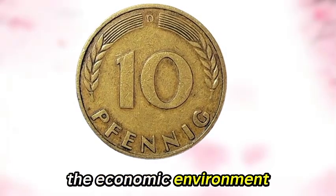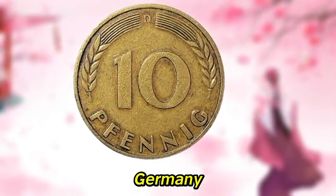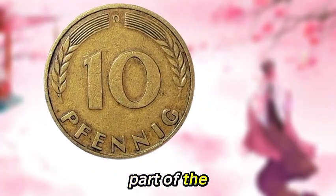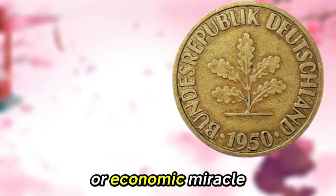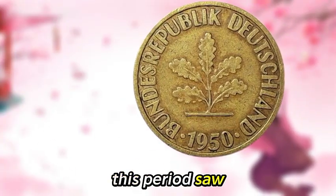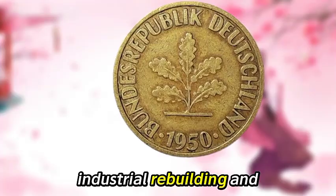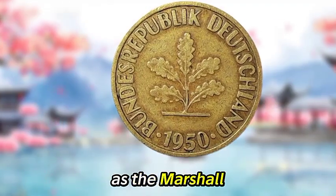The economic environment of 1950 West Germany was defined by rapid transformation. Known later as part of the Wirtschaftswunder, or economic miracle, this period saw unprecedented growth fueled by currency reform, industrial rebuilding, and foreign aid such as the Marshall Plan.